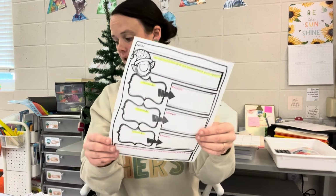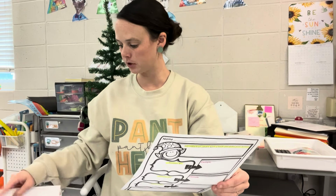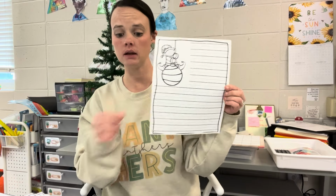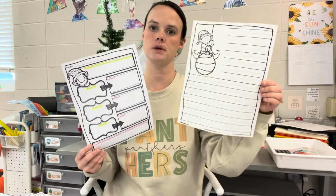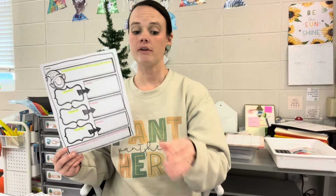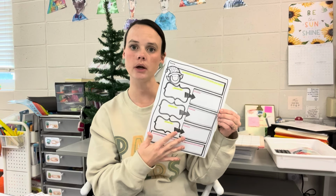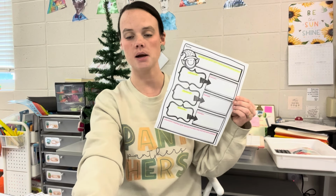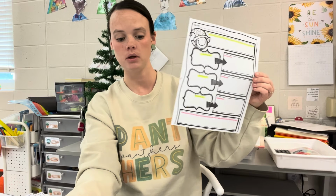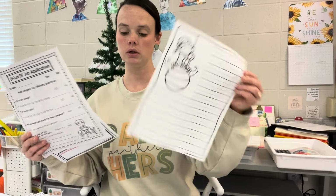And then once they get here, they get this elf paper, and they literally just rewrite what was on here. If I started early enough and I had enough time, obviously you could do a peer edit with this, you could do a rough draft with this, but again, for time's sake this year, I just went straight from the elf application to the graphic organizer to the paper.